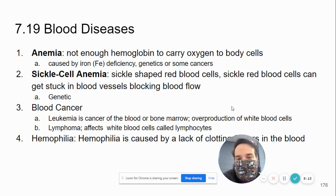Anemia is not having enough hemoglobin to carry oxygen. It could be caused by several reasons, but that's what anemia is. Sickle cell anemia is where the hemoglobin is not shaped correctly, and it causes the red blood cells to be a sickle shape or crescent moon shape, and that's a genetic condition.